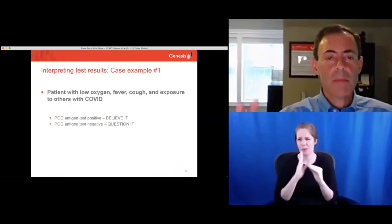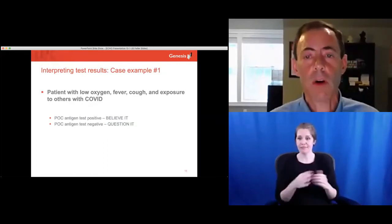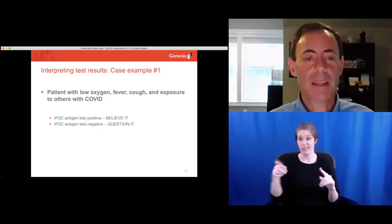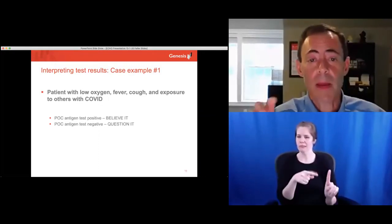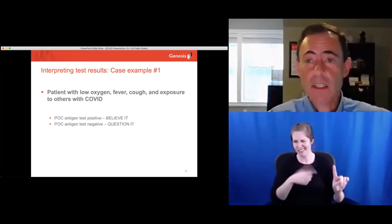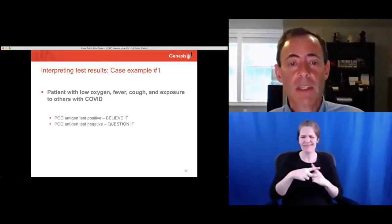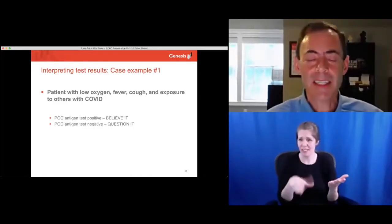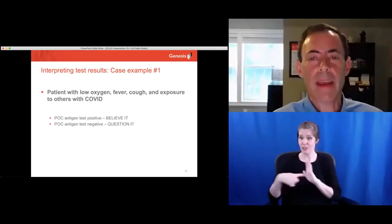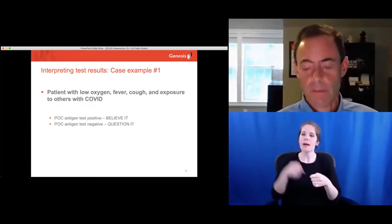Number one, imagine a patient with low oxygen, fever, cough, and exposure to COVID. If it looks like a duck and smells and quacks like a duck, it's probably a duck. So if the point of care antigen test comes back positive, as Dr. Stone says earlier, believe it. You don't need to do anything else. Okay, it's confirmatory. Whereas if the point of care antigen test comes back negative, that's inconsistent with clinical suspicion. Question it. So this is a really simple way of conveying the concept of pre-test probability to everyone who's involved.